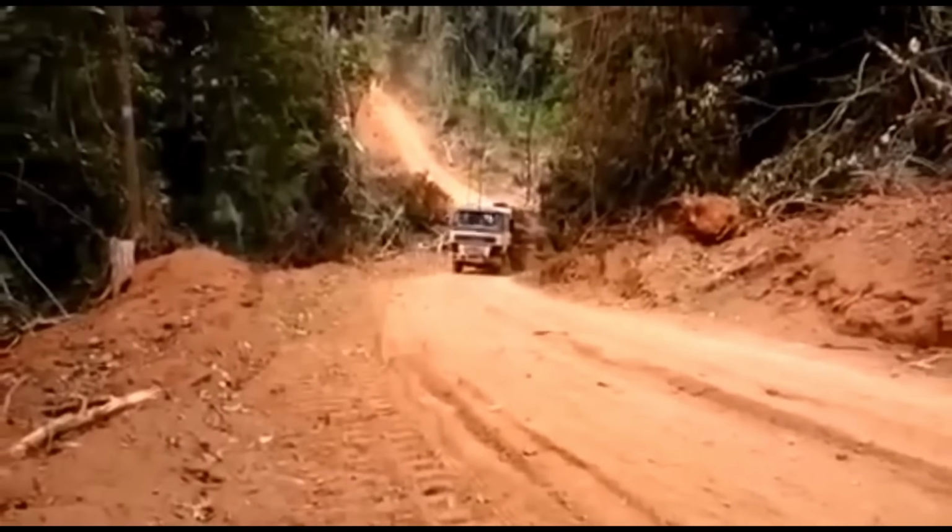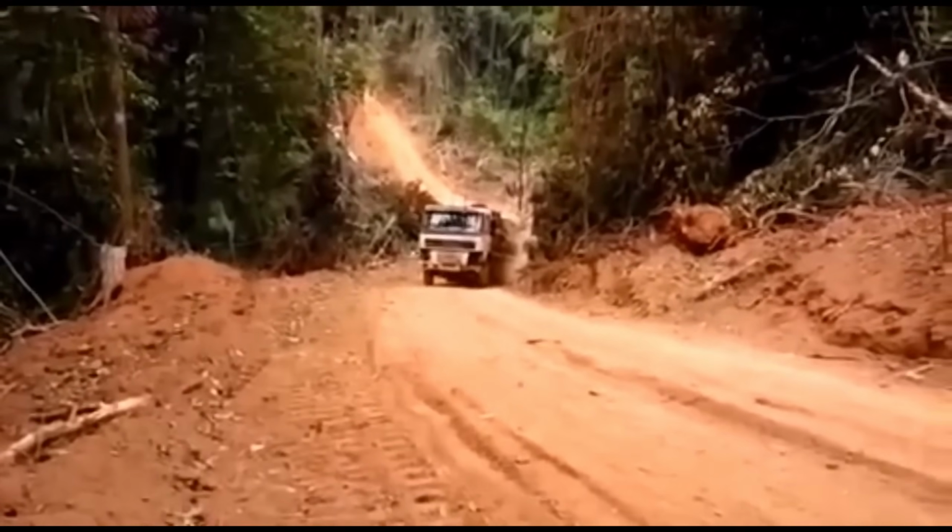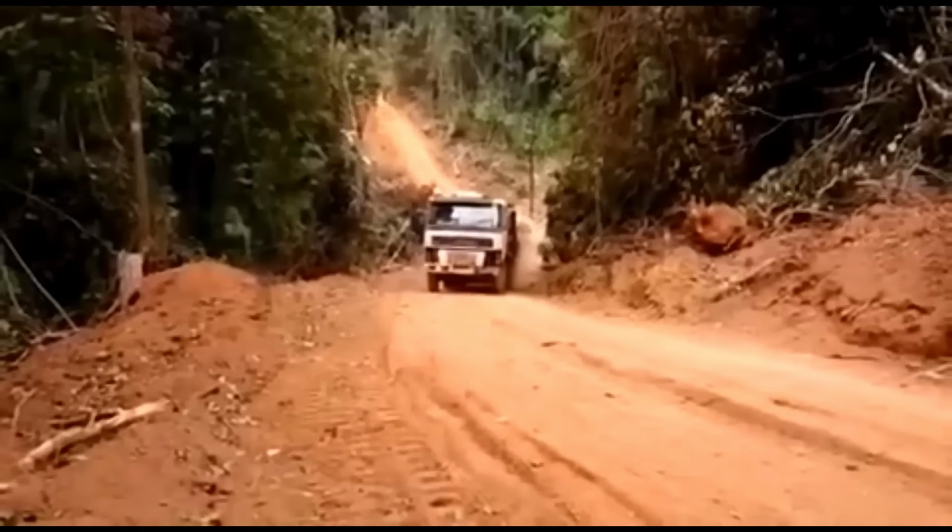Transporting heavy timber up steep roads requires the driver's skills and years of experience, but in this case, he failed.